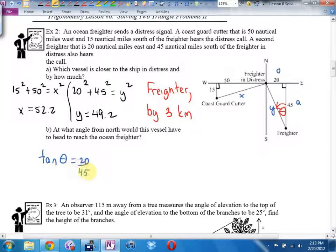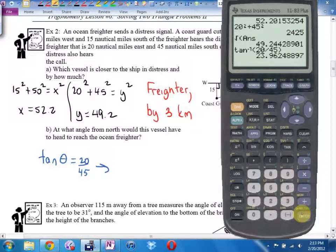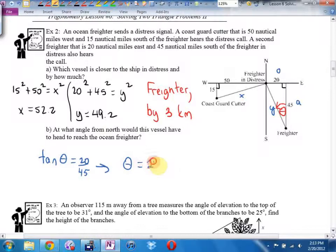How do I do these ones? Cross multiply? Nope. Oh, second function button. This is where your calculator does all the work, right? You go second function tangent of 20 divided by 45. And I get 23.96. I think that rounds to 24 degrees, because the 6 would make the 9. Theta equals 24 degrees.